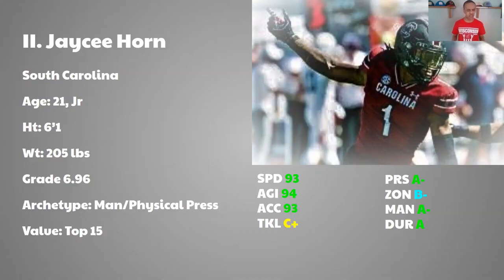But this guy, physical corner, plays with a lot of swag. The best press corner in this draft class, in my opinion. The best man corner, maybe in this draft class as well, right? He has some missed tackles on the list. I just think the upside is slightly less than the first guy. He's physical, nasty in a good way, obviously, and you just love to watch him play. I mean, really, you just love to watch this guy play football.